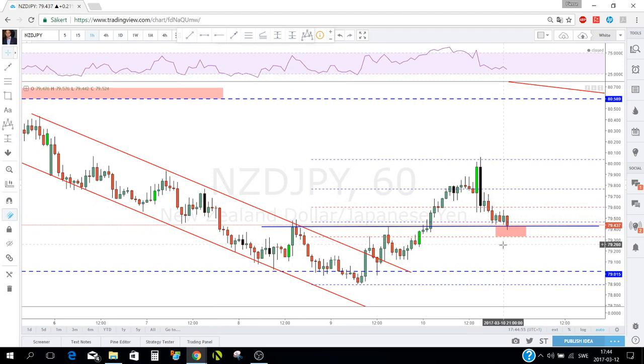But of course it is a good level to look for longs from this area, and we don't want to see a break too far below those lows here. If it breaks, then you should be looking for back down here at the 79 area, and try to find an opportunity for long.